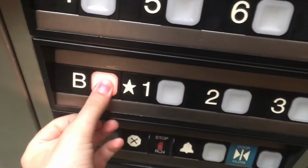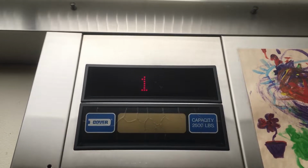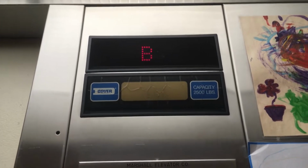Oh, good, it's still original on the inside. Go to the basement. Just has a GAL or PTL lantern. That's been modernized, but everything else is original. Basement. Dover Marshall impulse relay controlled.